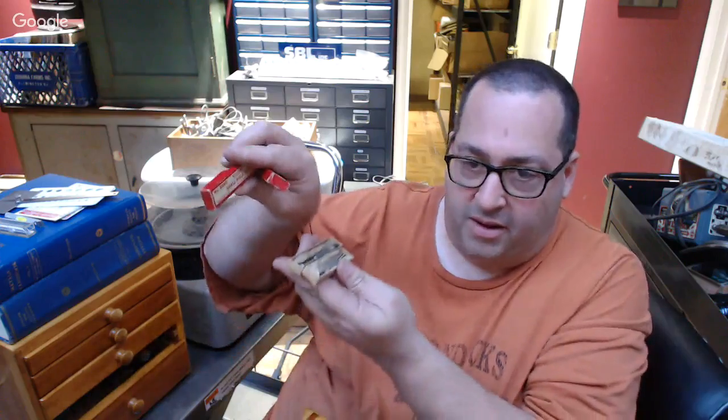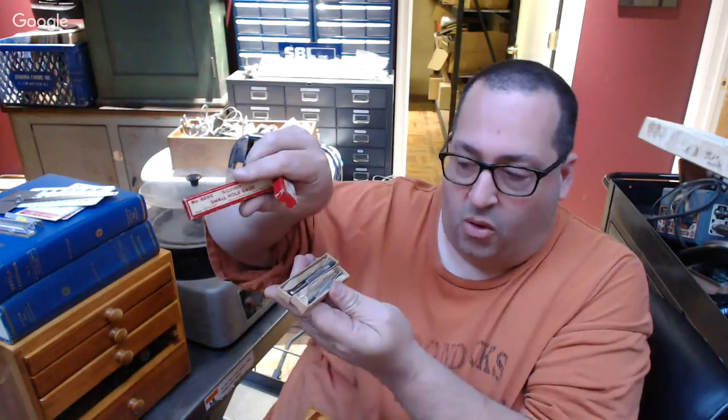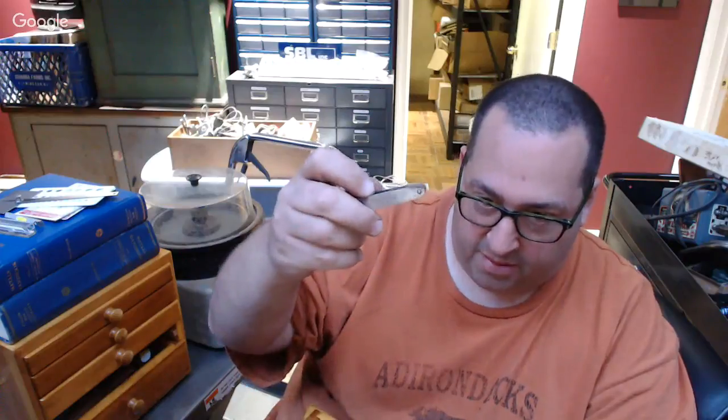These are Starrett hole gauges. There's 2 in the box, and there's also some more, 3 loose ones. So I figured $30 for those. Here's a little Starrett thread indicator. It's like $10.